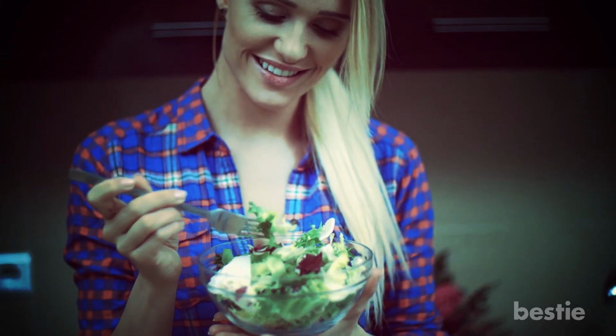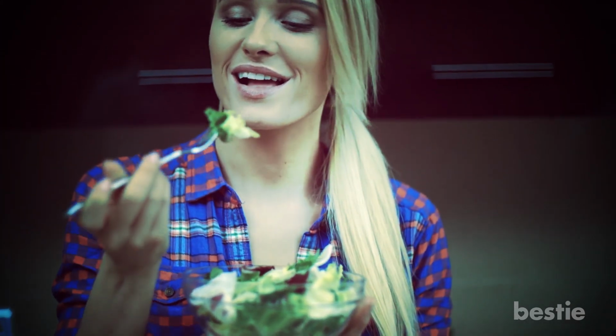It's important to include protein-rich foods in your diet. It's one of the keys to successfully losing weight.